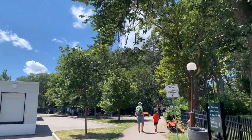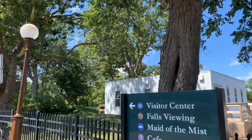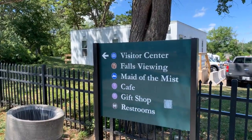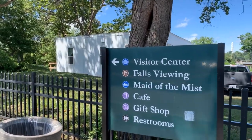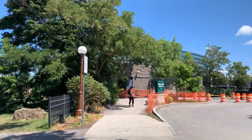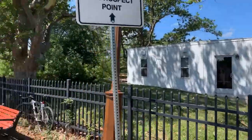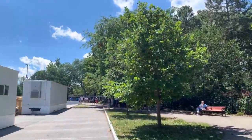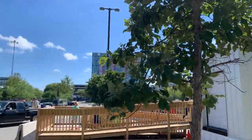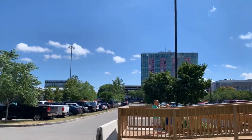The Maid of the Mist into Prospect Point. Visitor Center, and it tells you all the different things, where to go. And that's where we just came from, where you can see that couple. All right, let's go exploring. Let's see. Oh, maybe we'll start down here. Let's start down here, okay?